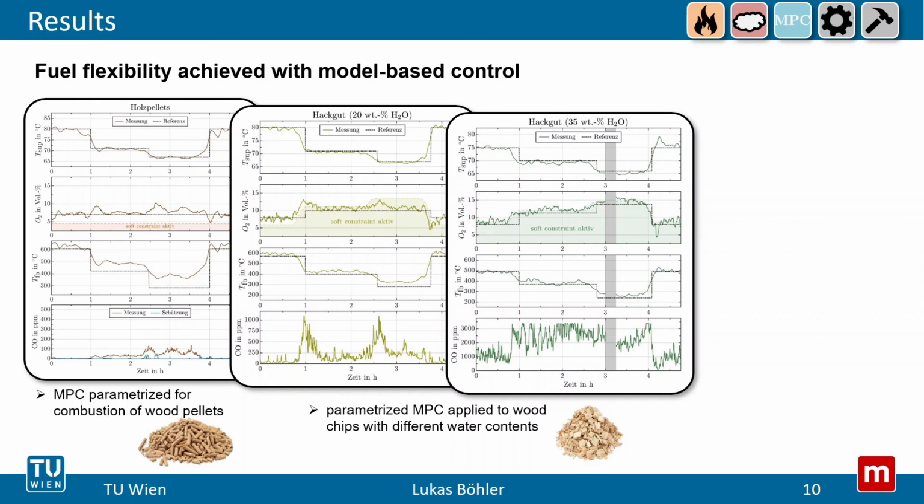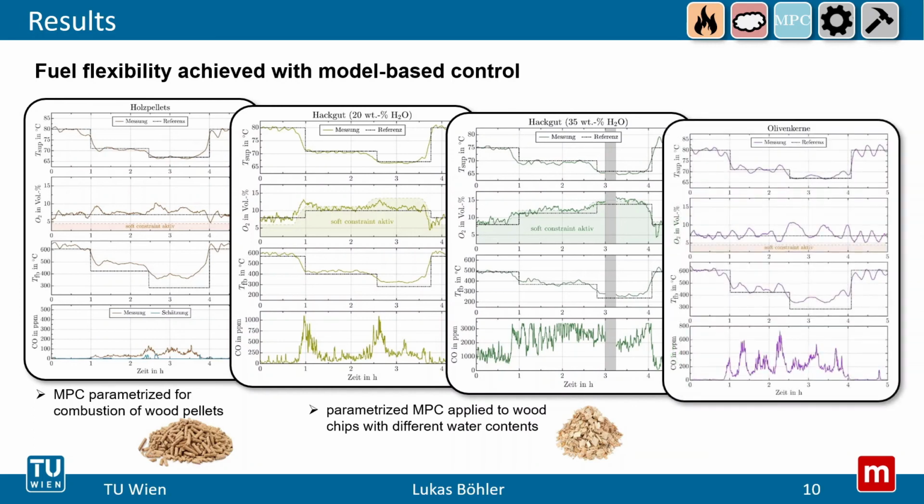Additionally, a more exotic fuel type, olive stones, also provided in the form of pellets, was investigated, and the MPC didn't require any alterations. Therefore, it has been shown that a model-based controller is highly capable of achieving the desired fuel flexibility for the furnace.